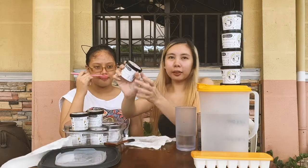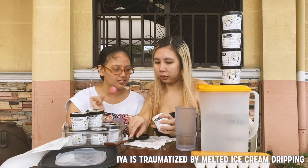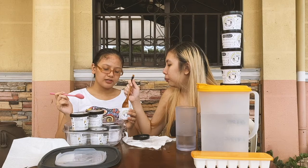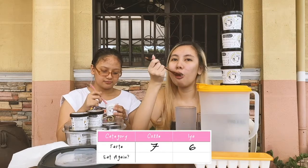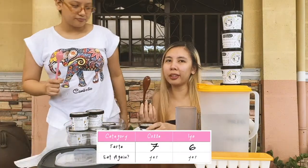It's Be Basic. French vanilla. Oh my gosh, that's so scary. What if it falls? There's tiny black bits though. Taste. No, it's like a nice vanilla. Give it a 7. I give it a 6. I like it. I'd eat it again. Yeah, 6 vanilla. Some basic ice cream.